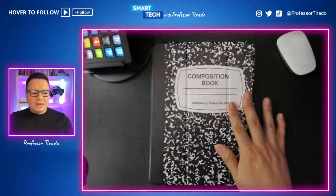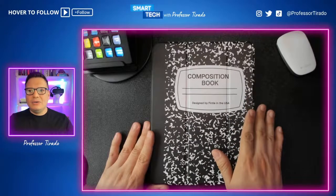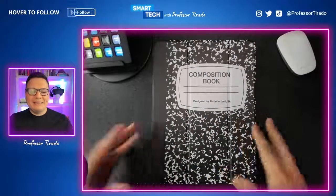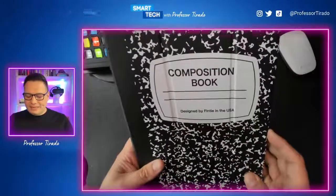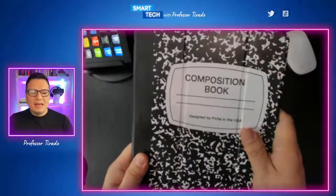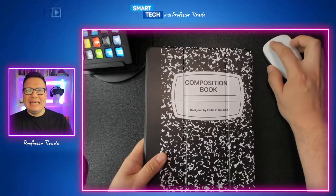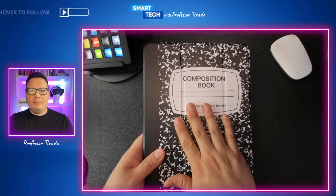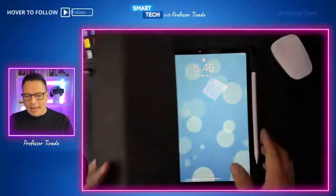So this particular product that you can see here right now, it looks like a composition book. I'm always looking for products that look nice, but at the same time look deceiving, I guess, if that's the point. So this is not a composition book. I just clicked on the product code itself, and this is by FinTai. So this is the FinTai slim shell case for the iPad Pro. It's available for $14.99. So I picked this up so that I can house my iPad.